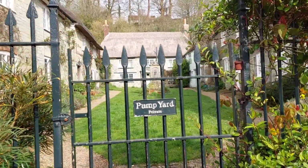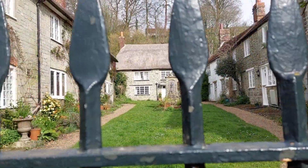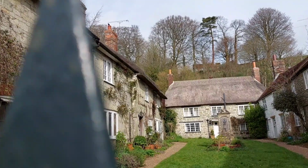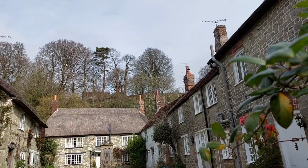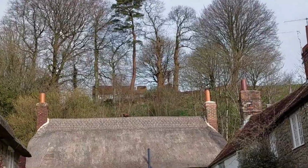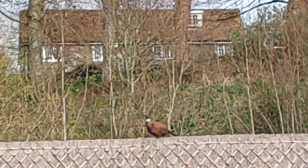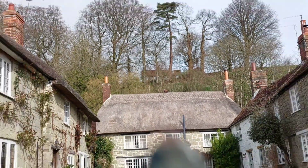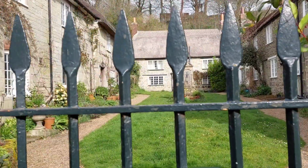Here we are at the old pump yard, again still in St James Street. Very quaint. I think one of these places is an Airbnb now, one of the rooms. I don't know if I can zoom in. Pheasant on top of the roof. Can't zoom back out. Yeah, so the old pump yard.